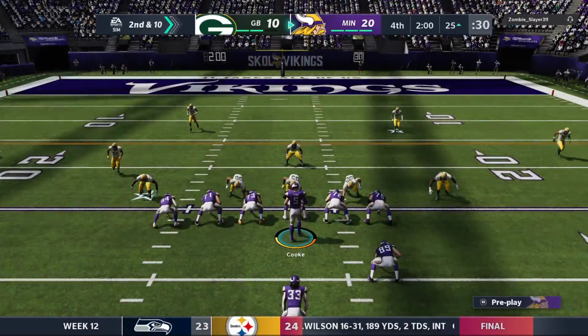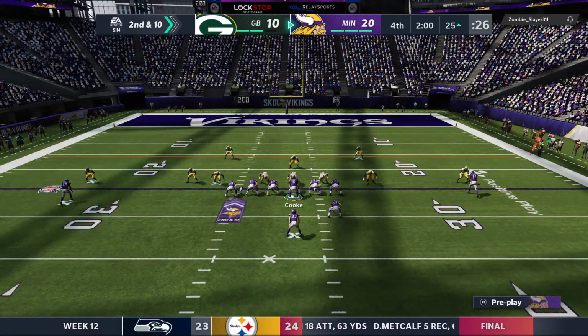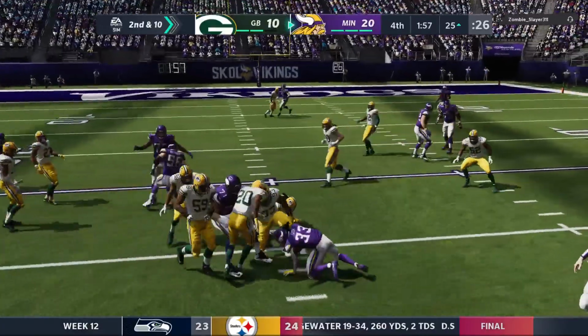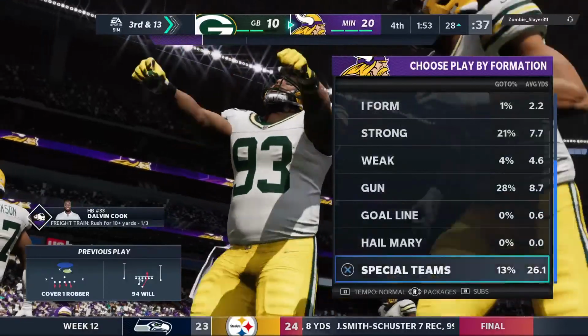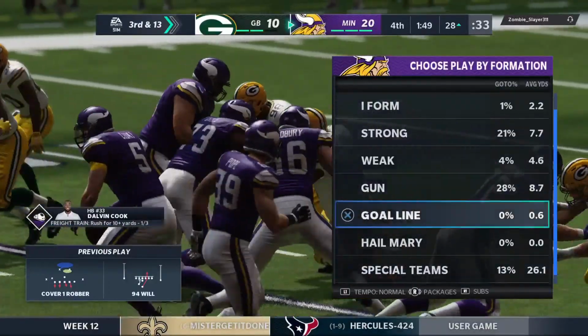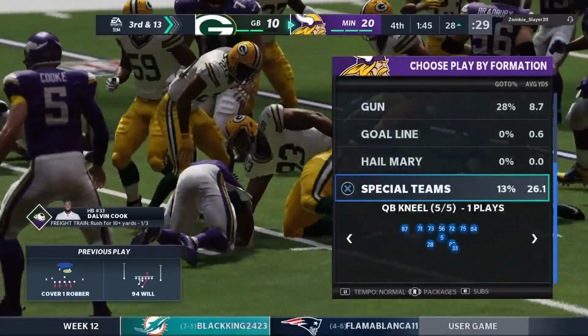So the Vikings in possession of the football as we get you reset. And no doubt what they're looking to do is just salt away the final couple of minutes and escape with a win. And he's going to have to protect the football and take his lumps here at this stage of the game as they stop him behind the line. They'll wind up losing 3 yards here. And that'll make it 3rd and 13.